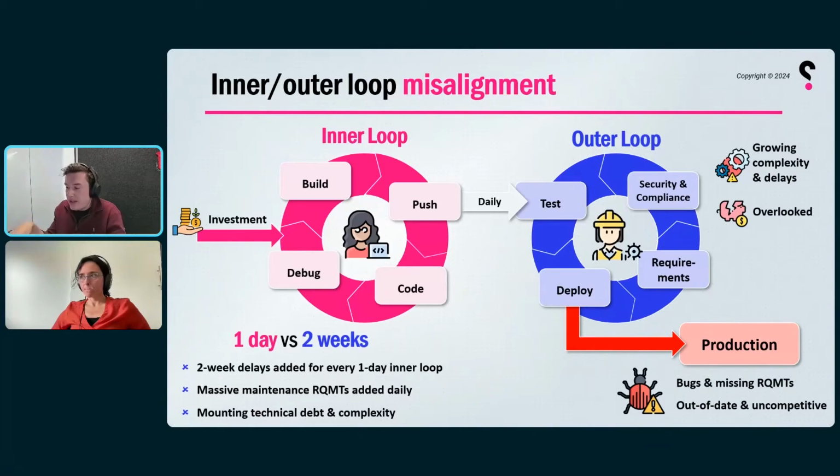Now, what we're seeing in organizations, and I think this resonates a lot with the poll we had at the beginning, is a massive imbalance between the inner and outer loop at the moment. What we're typically seeing is that the outer loop, firstly, is becoming a bottleneck, which affects overall speed. But then secondly, as pressure builds that we have to move faster and deliver more, we see corners being cut in the outer loop, which ultimately reduces quality and productivity across the entire life cycle, right? So, requirements being bad ends up slowing down development.